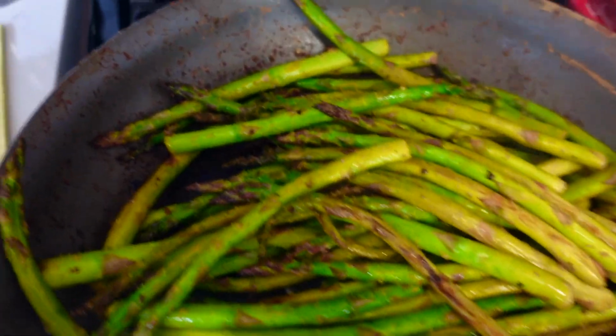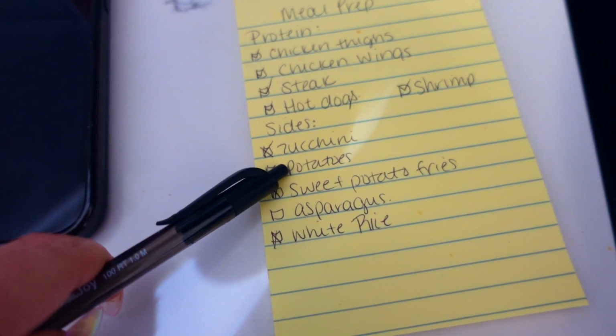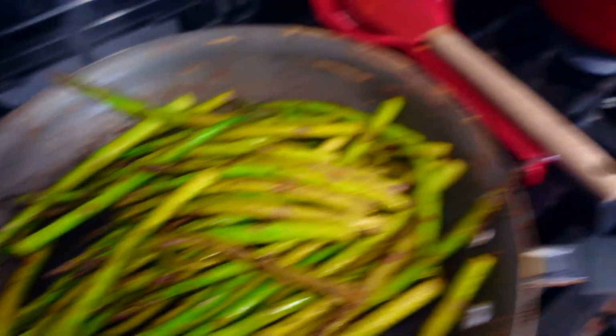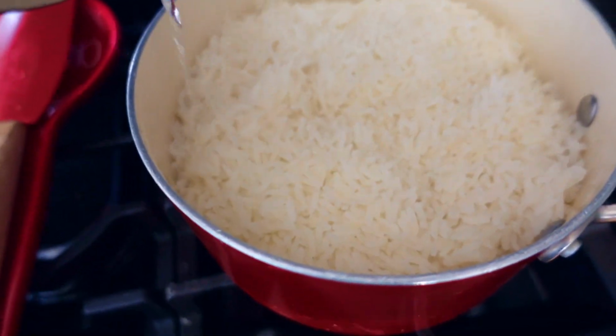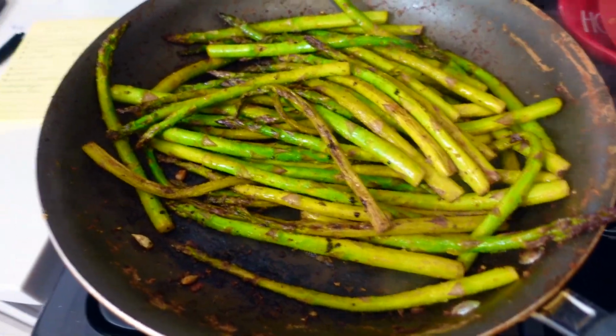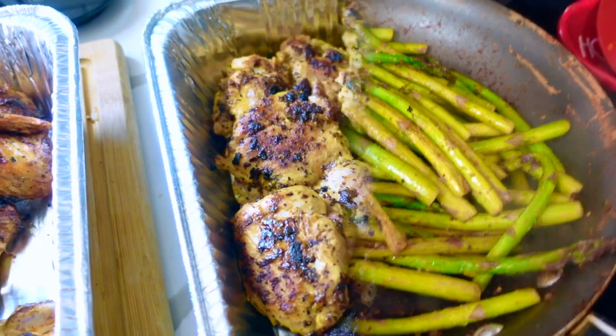And going on our list, Leo, we have the zucchini. Leo already has the potatoes on the grill. Sweet potatoes are growing. Asparagus is done. And here is the white rice that's already finished. So sides are pretty much finished. I'm going to put them all in their appropriate containers, and I'll be right back.